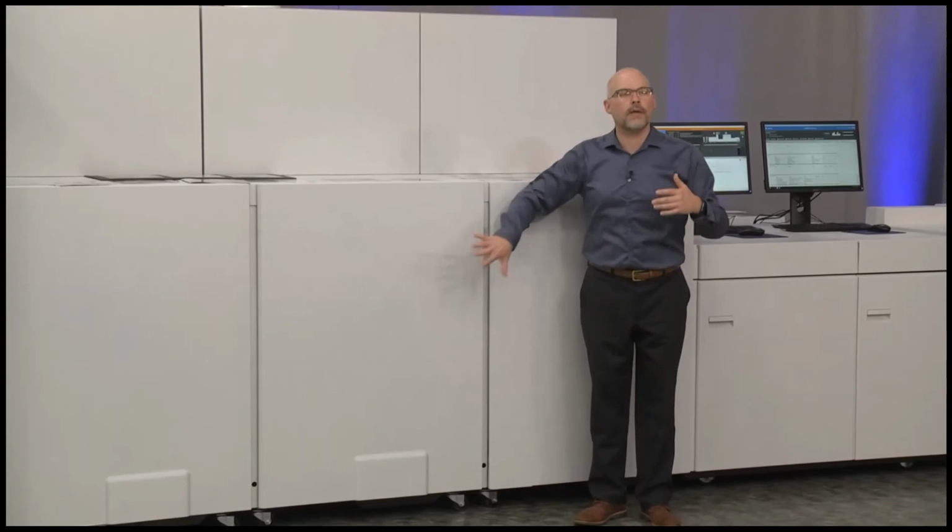Here's what Color Accelerator does. This module gives you instant media expansion, up to 300 GSM or 110 pound cover gloss coated media. You heard me right, up to 110 pound cover gloss coated media. And that includes gloss text as well as other media. That substrate expansion, that also expands your application opportunities. So now think about postcards, direct mail, hyper-personalized catalogs, collateral, books, and more.